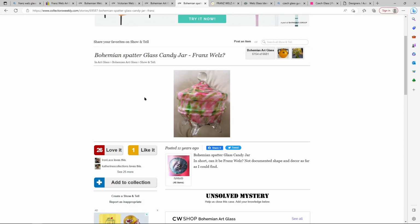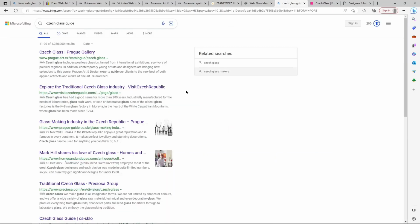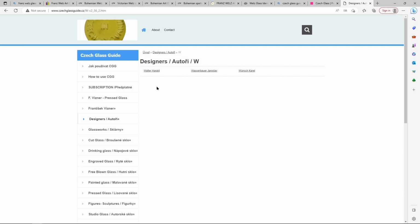But yeah, I can't find any catalogues. I've actually been hunting around through, oh no, that's 20th Century Glass, and hang on, no, not there either. Yeah, Czech Glass Guide as well, can't find it. So anyway, with that said, I'm pretty certain it's Transvaals, and just slightly unusual colorways and shapes and patterns and features about it.